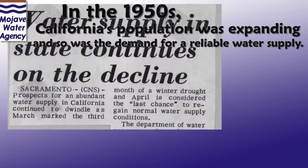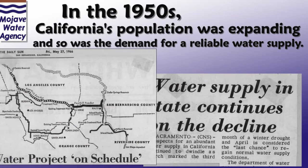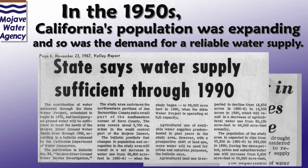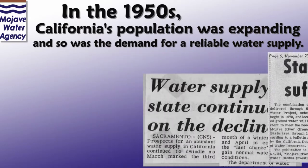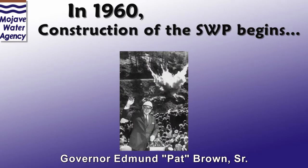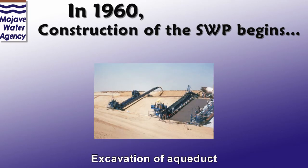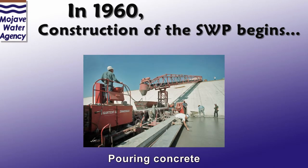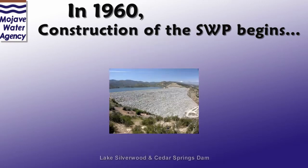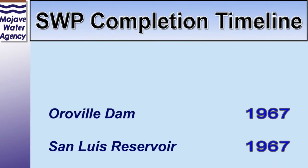By the 1950s, it was clear California's population was increasing rapidly, and for these rapidly growing communities to sustain themselves, local leaders knew a new system of supplying water was needed. A 1959 ballot measure known as the Burns-Porter Act was approved by voters, and soon construction began on what is now known as the State Water Project. Construction began that year and was completed around 1972. It was and still is the largest state-built water project in our nation.